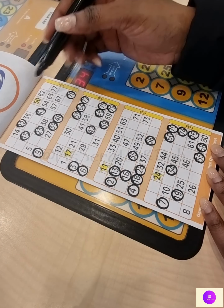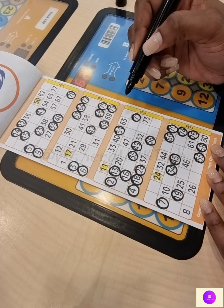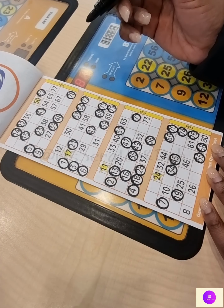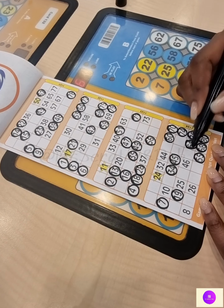1 and 4, 14. 7 and 1, 71. 5 and 1, 51. 6 and 2, 62. 2 and 1, 21. 4 and 7, 47. On its own, number 1. 8, 80. 6 and 1, 61.